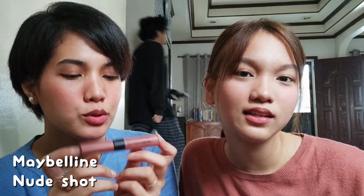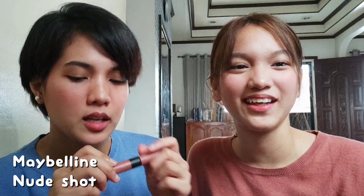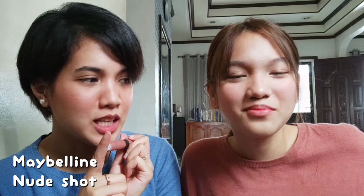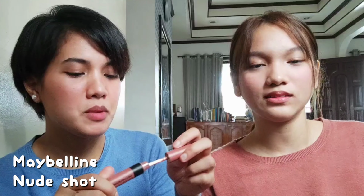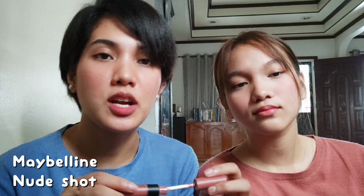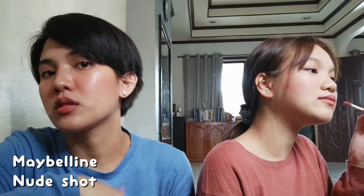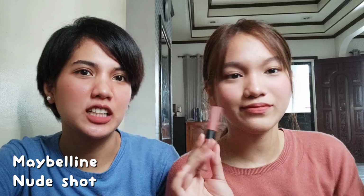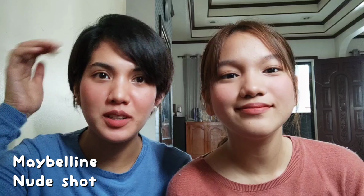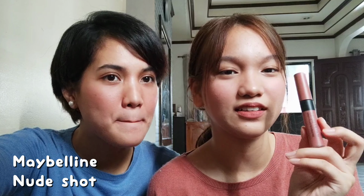And from Maybelline also, ang shade na Nude Shot. Favorite niya. Yeah, isa to sa favorite ko actually. At ito yung pinaka-recent na na-purchase ko na lipstick. So, let's try. We're still in search of the best MLB for our shade, but I consider this one a favorite. Ngayon ko na siya na-try, and I think I like it. Sticky to.